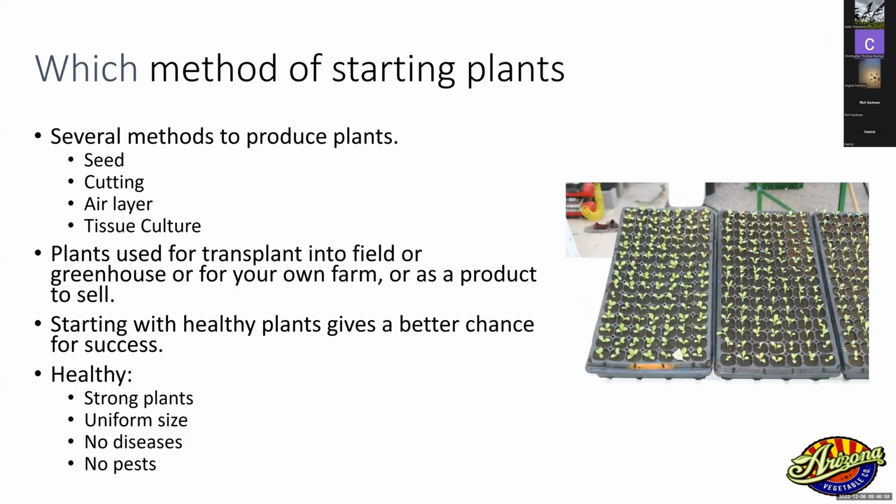Back to starting your plants, there's several different ways to do that. For everyone in this conversation, I believe seeds are going to be the way you're going to do it. You might take some cuttings of a specific plant if you really want to replicate that plant, but generally seeds are the way to go at this point. Plants that you produce could either be used internally, or you could put them outside and get a jump on the season. That could be the product that you're selling to somebody else. You're going to sell them to the rest of the people in the room.